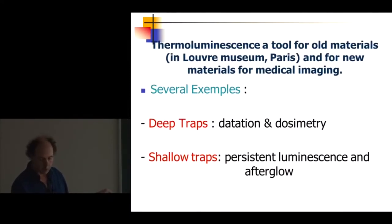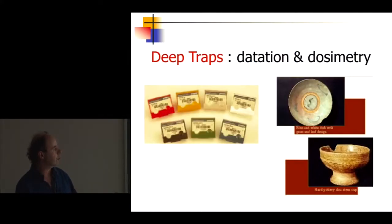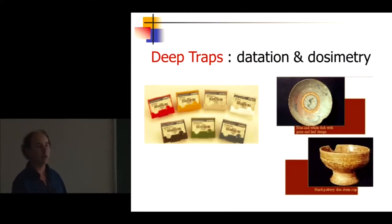Okay, now I will move to some examples. I would like to show you in detail some examples. First on datation and dosimetry, and second, on persistent luminescence and afterglow. So, datation and dosimetry. Dosimetry, everyone is familiar with that. If you are doing some X-ray diffraction, for instance, you are supposed to have a dosimeter close to the apparatus, and this is controlled every month or something like that. And if you are working with high energy levels, you have to control your irradiation.